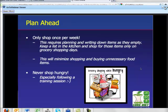GMOs. Food and food products made with genetically modified ingredients are not labeled in this country as they are in others. So in the absence of mandatory labeling, the Non-GMO Project was created to give consumers the informed choice they deserve. I think this is wonderful. This is a huge step in the right direction.